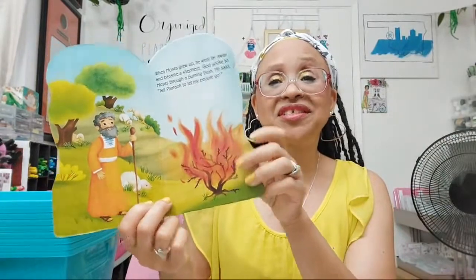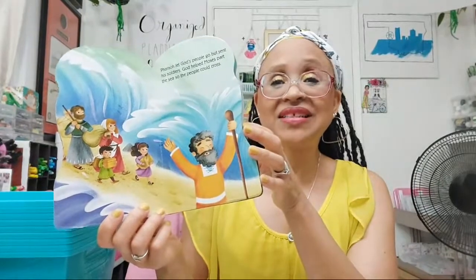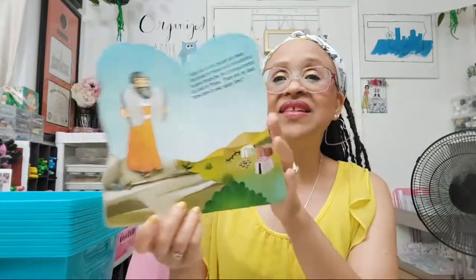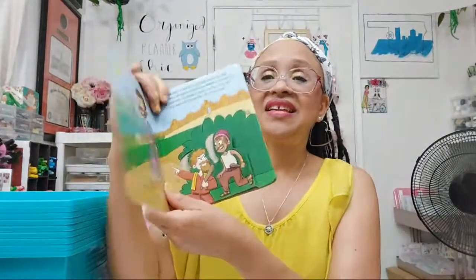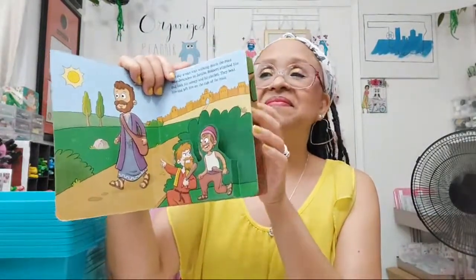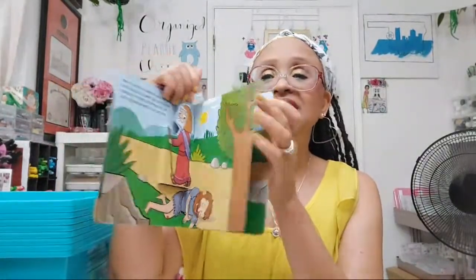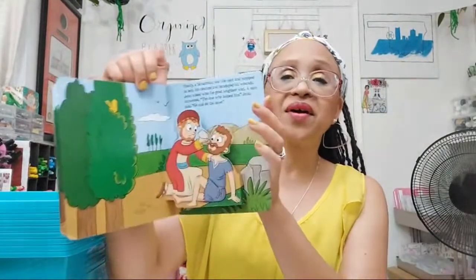the burning bush. And yes, God parting the Red Sea. Yes, I just love these. Okay, and then I got another one that's not that same style, but it's the Good Samaritan pop-up book. So there's the cover. And then we got the pop-up. And this one pops up too. This is just a great story to start telling a young, young person. Yeah, so I got that one.